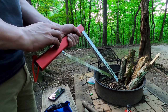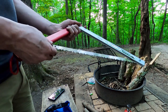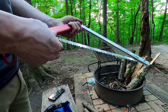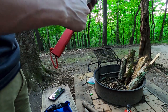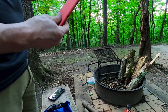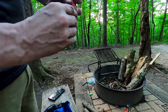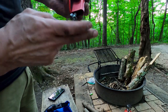Well, I really wanted to get a fire going so that I could have a fire. It's just fun to sit and stare at a fire for hours, but also because I wanted to make some s'mores. But for whatever reason, I cannot seem to get the fire started. Every source of fuel out here is damp. We've had a lot of rain recently.